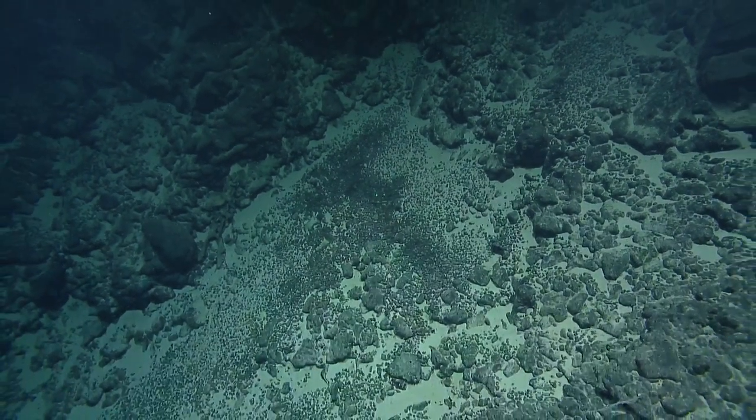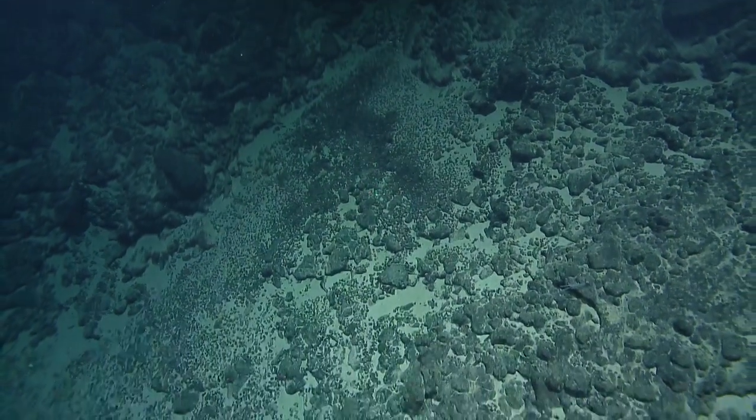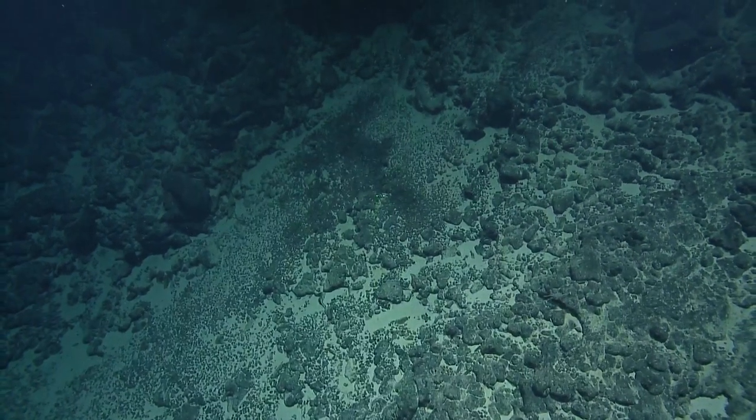Very nice. Kind of tallow sea material. Maybe nodules, but it kind of looks like a debris field.